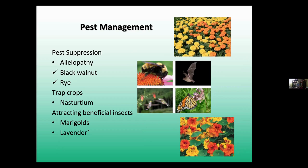So allelopathy, I mentioned, this is where you have some plant that puts chemicals into the soil that inhibits other things from growing. So it can actually inhibit plants that you're trying to grow, but you can use it to your advantage. So for instance, rye, which is used as a cover crop, cereal rye, can inhibit clubroot in the soil. And so where you have areas of lots of clubroot, which affects your broccoli and cabbage and those kinds of vegetables, you can help to inhibit it.